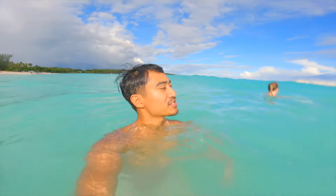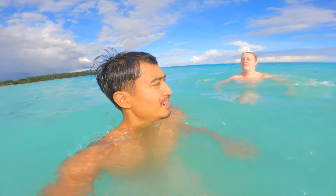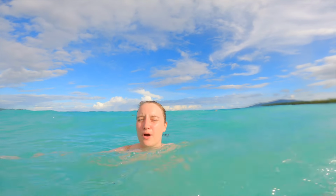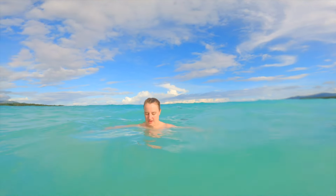And the water temperature as well, it's not that cold. It's actually quite warm. It feels like a swimming pool, not a sea. That's how blue it is. And it's so clear. Oh my god.